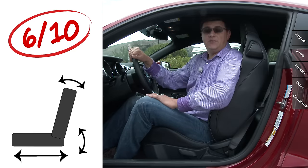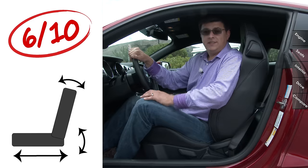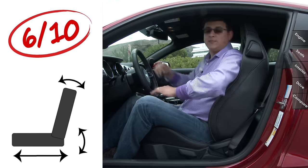It jumps to 8 out of 10 if you get the base model of the Mustang in those regular seats. And then it goes up to 9 out of 10 points if you get the top end seat, which is heated as well as ventilated.